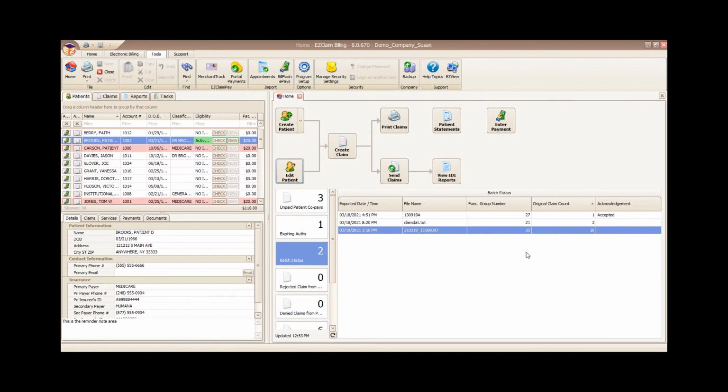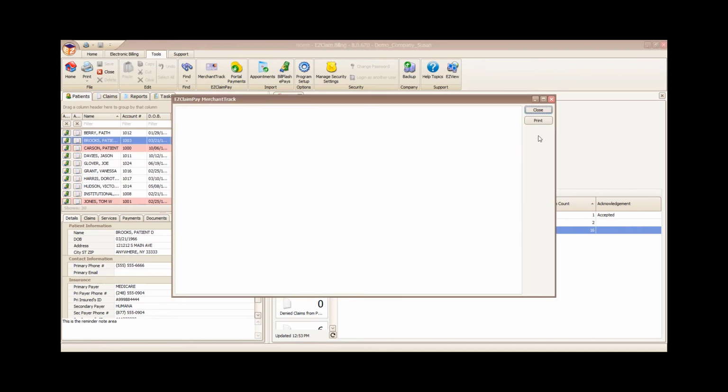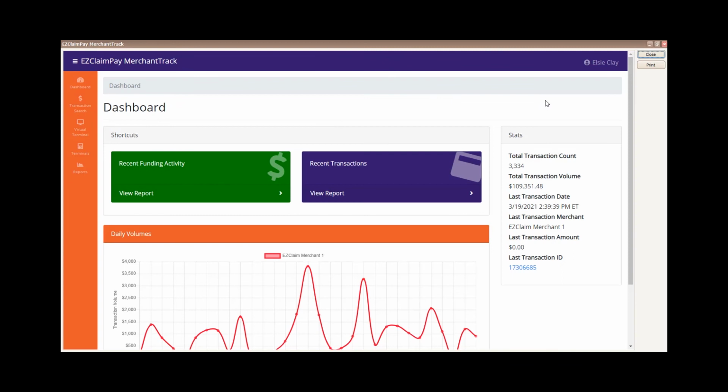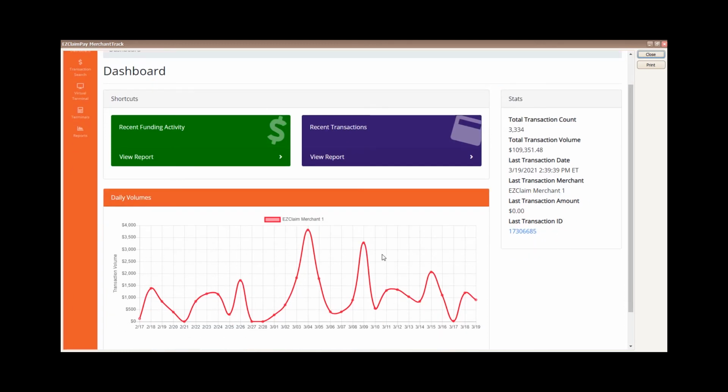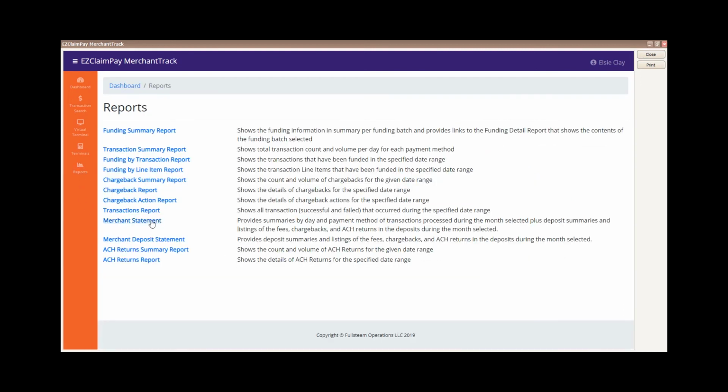Coming up to my Tools tab here, I have my ribbon bar up, and I see that Merchant Tracking tab. I can click on that, and with my security admin code, get into my funding tracking reports dashboard and be able to see my transactions and get my totals for the day, and see my daily volume graph, and get into a deeper dive of reports of my merchant statements, any chargebacks, voids or refunds.